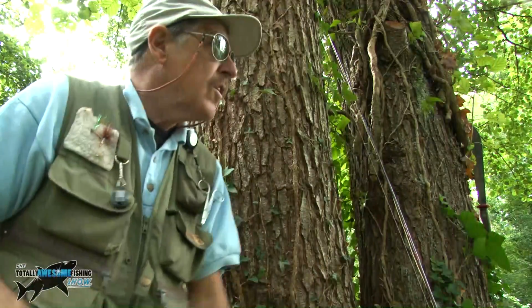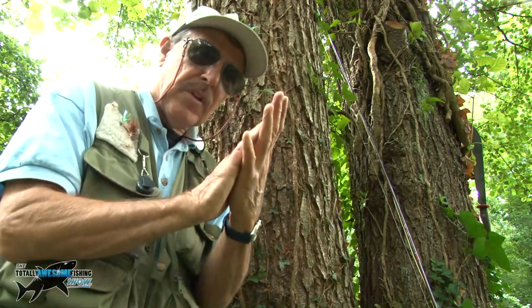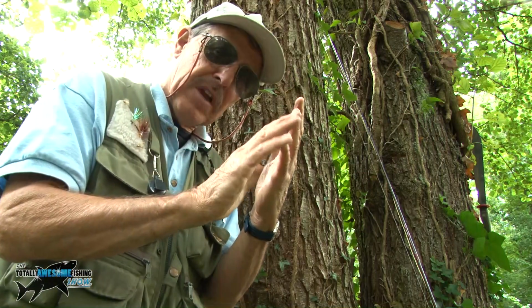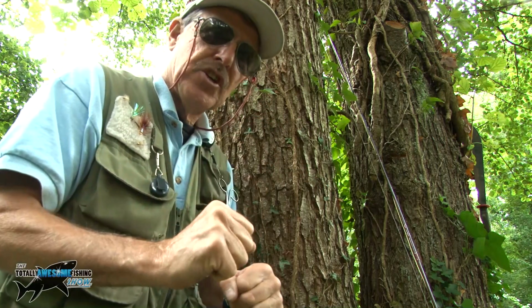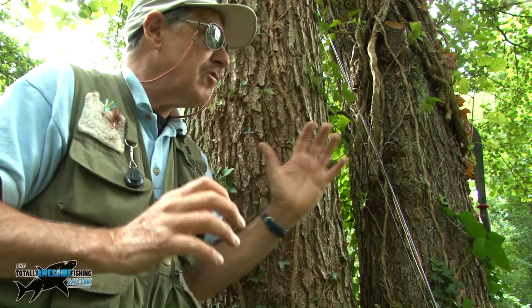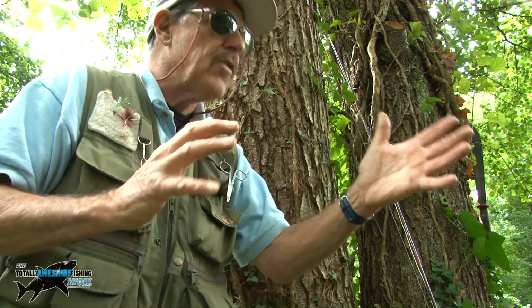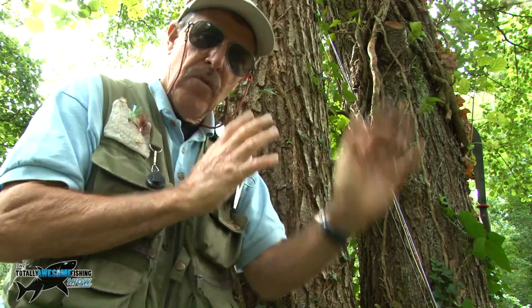Another tip, guys. If you're coming up, try and use a tree as a screen between you and the fish, and just peep around the edge of the tree. It's a good way of stopping them spotting you. It might just give you a chance, and you can always lean around the tree and cast at that fish. So any trees, any shrubs like that, see if you can use them as a screen and just block that fish's view.